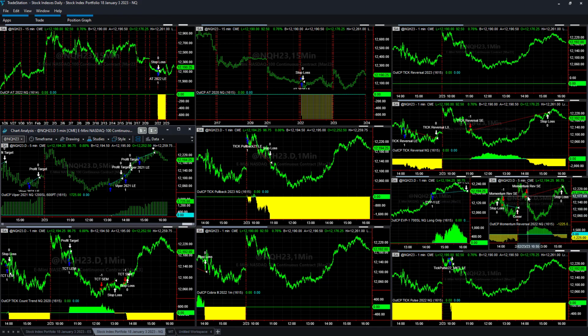So this momentum reversal on the NASDAQ just ran right up here to our stop and then rolled over once again, and then tick pulse stopped us out. That's a fairly tight stop. So a difficult trade on the day.